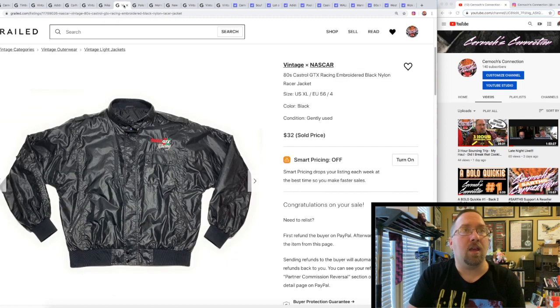So the next item, this Casual GTX racing jacket. Picked this up at a church thrift for, I think it was $3. I love these type of jackets. They do really well on Grailed.